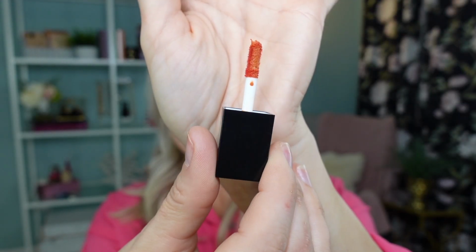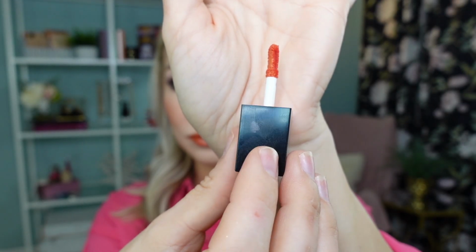Another repurchased item, and this has been my favorite since the first time I tried it. This is a glossy lip stain from e.l.f. in the shade Coral Cutie, and I have it on my lips right now. This is such an amazing formula, and even more so the color. I absolutely adore this color because it does have this like burnt orange effect.